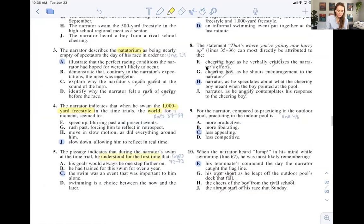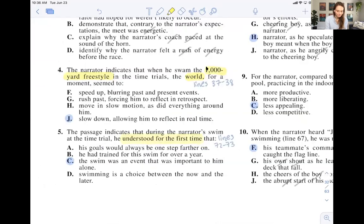And you will note, here the answer is C. This one was an event that was important to him alone. I should be able to formulate an answer on my own before looking at those answer choices and then pick an answer choice that matches what I said. So on the ACT, we don't ever want to force answers. This is extremely important.